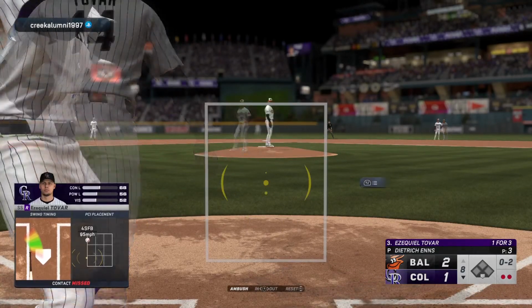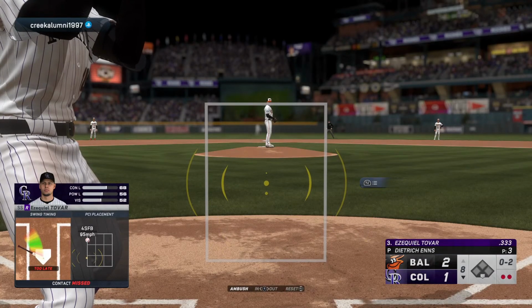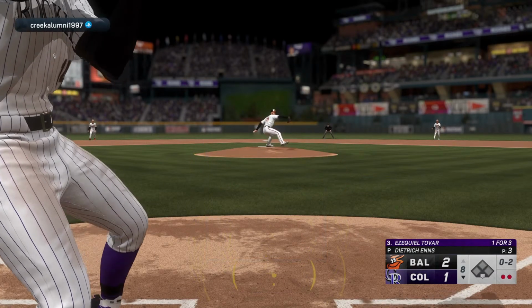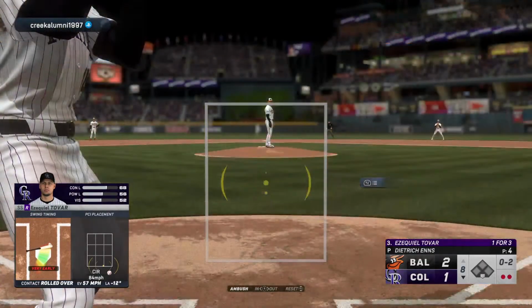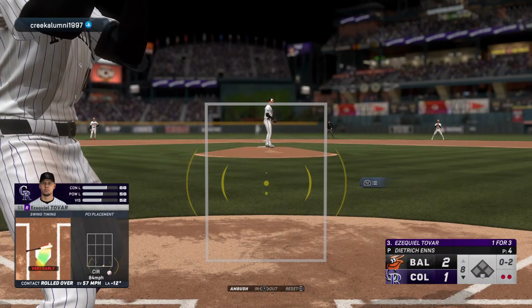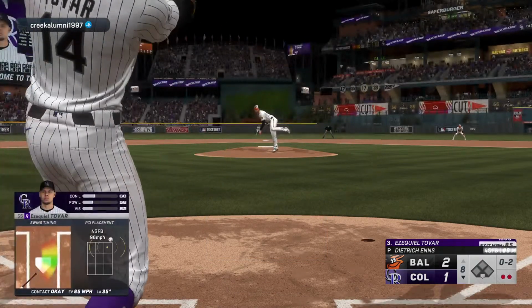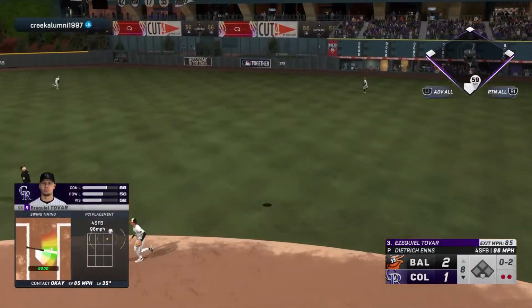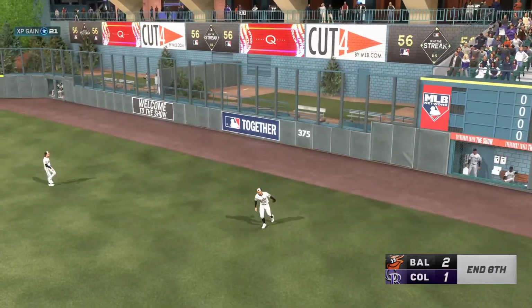Swing and a miss. He was late. Strike two. No signs of wavering on the mound here in the eighth. He's looking rock solid so far. Softly hit to third, and it goes just foul. Two down, nobody on. High fly ball, right field, and that's got extra bases written all over it. That is the inning.